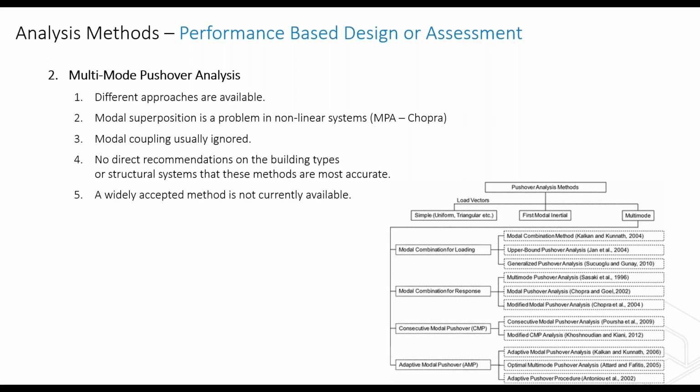So in the literature, we have other methods like multi-mode pushover analysis. But unfortunately, in this field, there are multiple approaches. The main problem is the superposition problem. Since most of the methods assume that the modal coupling is ignored, usually, we cannot go back and superpose the nonlinear system. We cannot just combine them with CQC or SRSS. That's the main drawback.